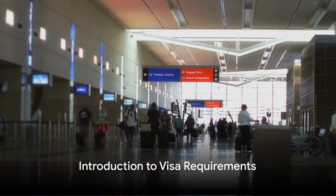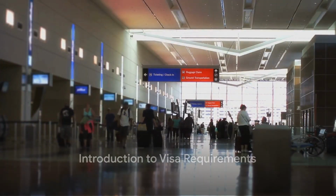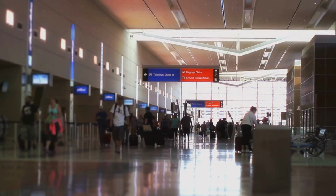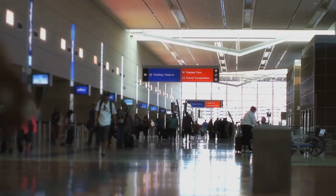Planning a trip to the US or Europe? Not sure about the visa requirements? Don't worry, we've got you covered. Welcome to Visas Unveiled, a comprehensive guide for USA and EU citizens.